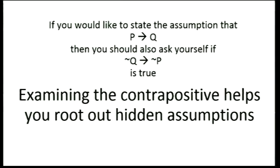So what I'm trying to say here is that, logically speaking, the contrapositive of a true statement should also always be true. So examining the contrapositive helps you root out the hidden assumptions that you've made. If you would like to make an assertion and you want to make it an especially precise one, it behooves you to look at the contrapositive as well. And let's look at a more illustrative example.